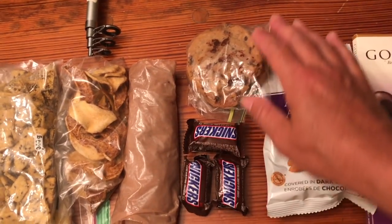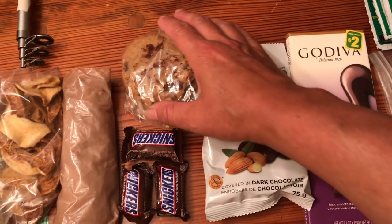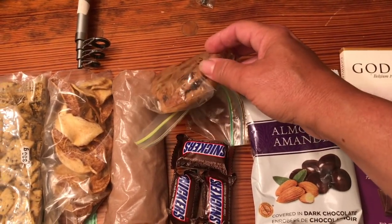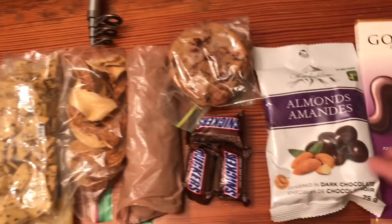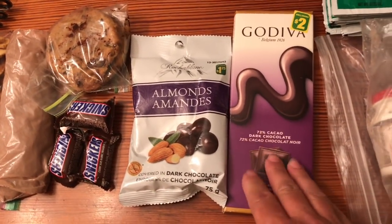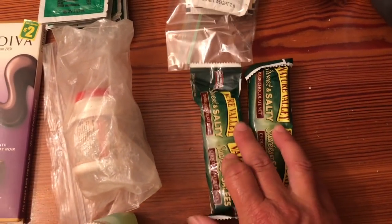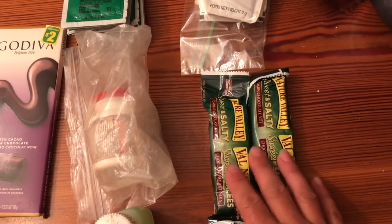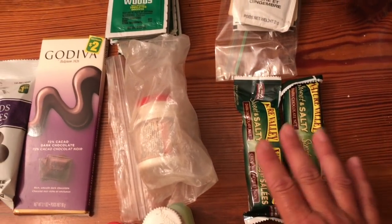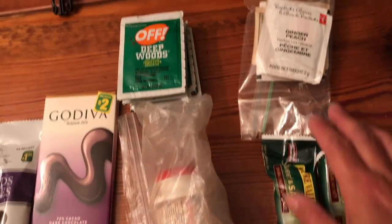A couple of Snickers, and yes, I am a chocoholic, and these are my snacks because, as I said, I can't have a lot of trail mixes and stuff. So I've got some cookies and some chocolate covered almonds and a Godiva chocolate bar. And then over here I just have 2 backup granola bars. I have been eating a couple of these lately and they haven't been bugging me, so I figured I'll bring some and maybe I can have 1 or 2 over the weekend.